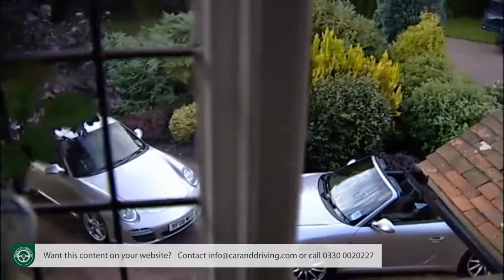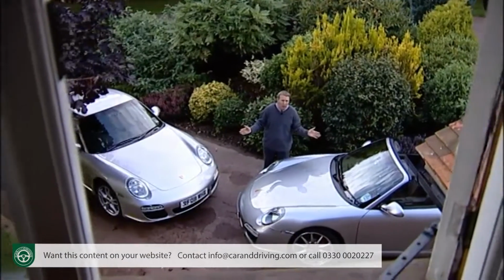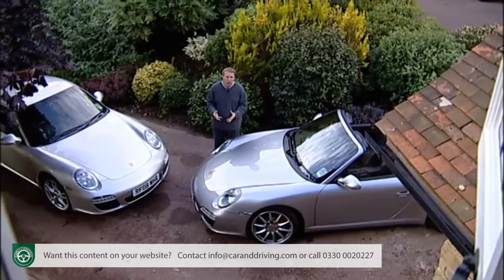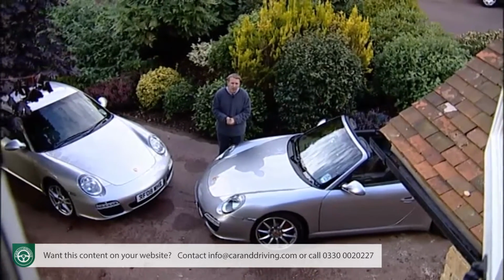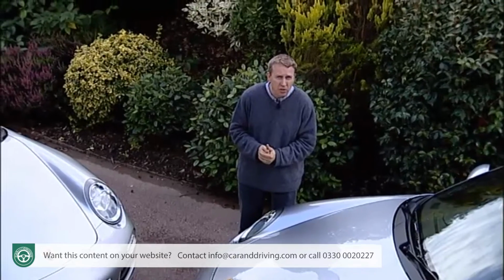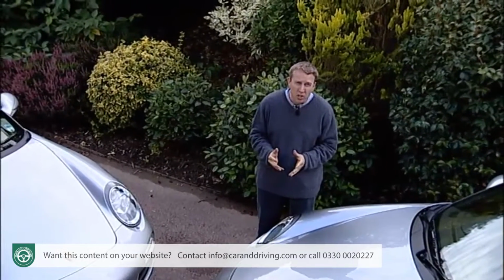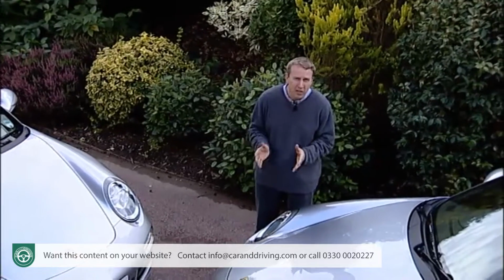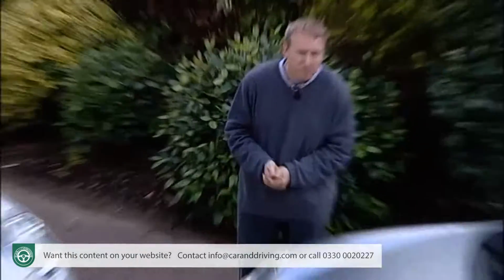This version, whether you opt for coupe or cabriolet, seeks to move the game on again, but always within the confines of its essential 911-ness. Now, this still qualifies as a 997 series 911, but so far-reaching are the engine and transmission changes that it could almost be a completely different series in its own right.